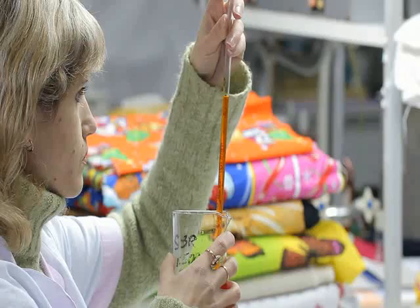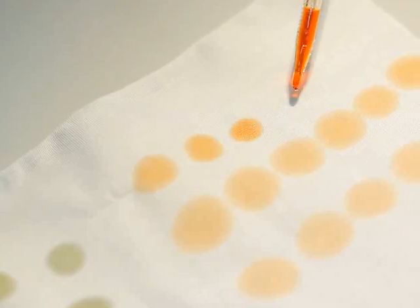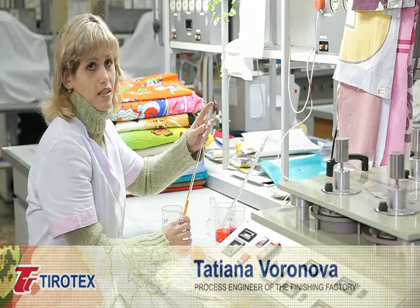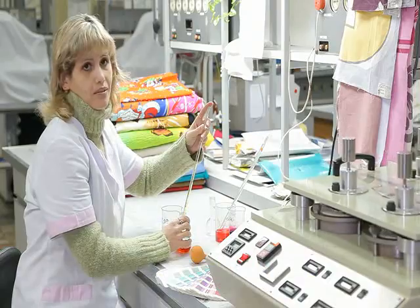Fabric is bleached and thoroughly washed to remove all the bleaching reagents. Otherwise, no dye stuff will fix on fabric. Fabric must also be mercerized for better dyeing effect. Cotton fibers swell and can absorb much more dye stuff.